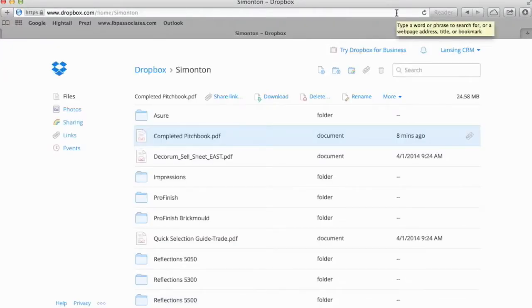Some of you may be wondering, why don't you just go to Gmail or Outlook or Yahoo and send this out to associates and customers from your regular email? The answer is, for Lansing Building Products, this pitch book is too large to be sent out in Outlook. So to get around that, we have to upload it into the cloud, access this file in the cloud, and then email it out as a link for that individual to download it onto their iPad, iPhone, or computer. So that's how we get around that.